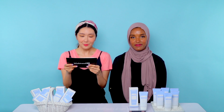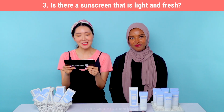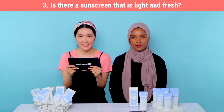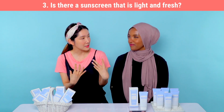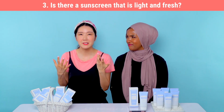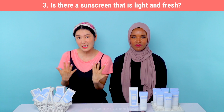Alright, so the third one says, I hate sunscreens that are oily or sticky and uncomfortable. Is there a sunscreen that is light and fresh without leaving a dry feeling to my face? I think everybody finds this as an important factor when you look for a sunscreen. Definitely, especially in the summertime. You don't want a sunscreen that sticks onto your face, or something that's oily or sticky.